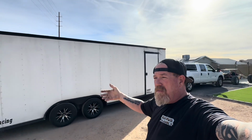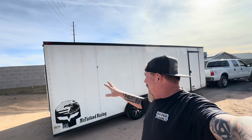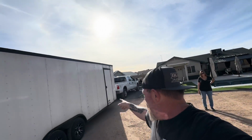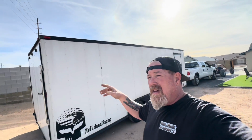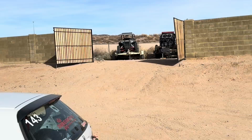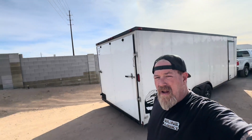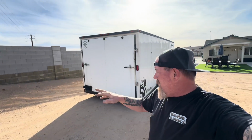But I figured, you guys saw we got the McFarlane racing trailer. I figured we'd pull it out here. We are expecting some rain in the next couple of days, so I've got to put a few things away, and I'm going to use the trailer to do so. I think I'm going to put my Honda in there, and then Sherry's Razor is sitting up there on the trailer. We'll take it off and maybe put that inside as well. Get Cleetus's car tucked away in the shop, and a couple other little things.